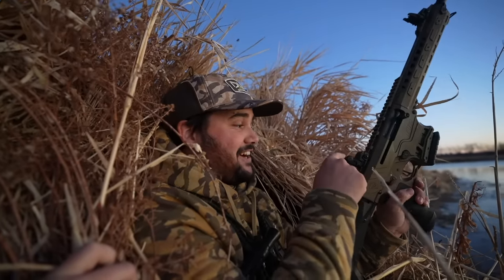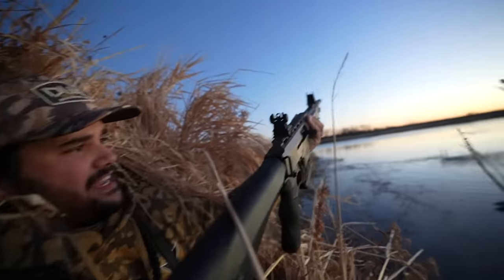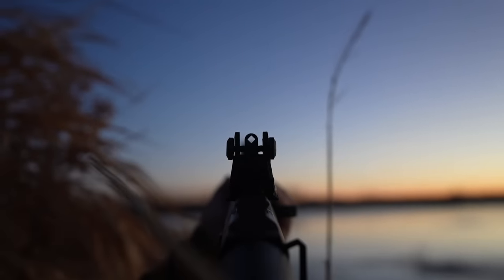That is so weird to duck hunt, dude. This feels so, dude, it was so weird seeing the duck through this. Like, did you look down there? I don't know if you guys can see what that looks like. Oh God, yeah.